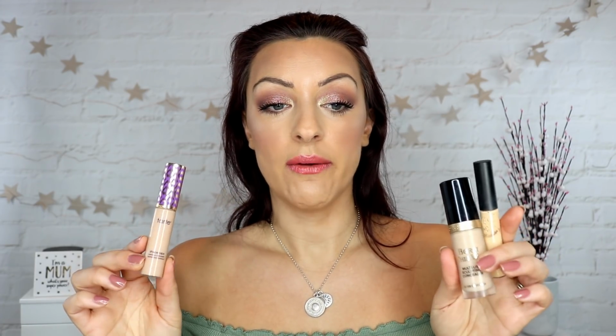I have a few concealers, and all these concealers fit into that box of being really good, definitely usable, but I've now got one that I like better, so I've stopped using them. So you guys know that I love my Huda concealer, and that's all I've been using. So these three are all just sitting, going to waste, but they are all good. Tarte Shape Tape, it's still really good. Born This Way, very good.